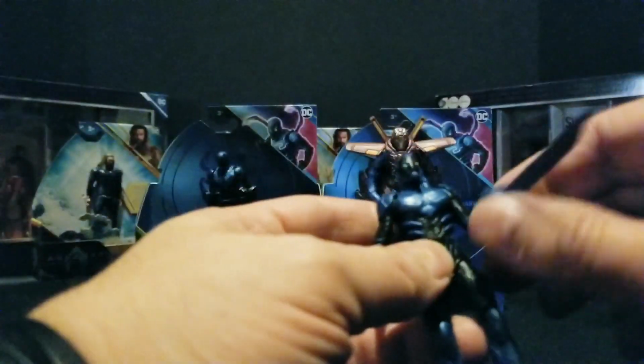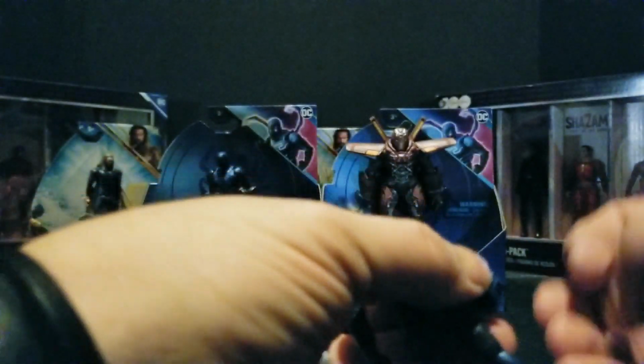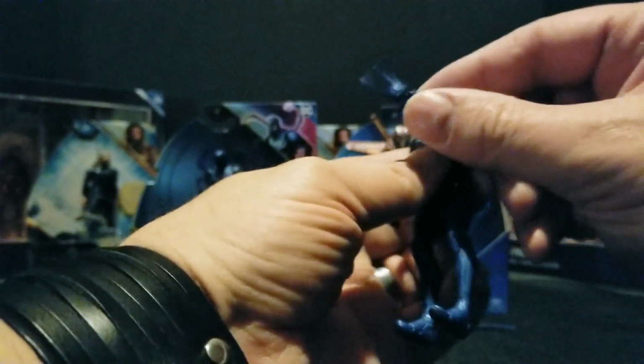Single jointed knee, single jointed elbow, but like we said, at least it turns side to side. So that gives a little bit extra. Oh, and there goes the blade. Like I said, not quite as snug as I would like it to be. The blaster / claw, that's pretty cool too. I prefer the blade myself. But that's cool, looks cool.